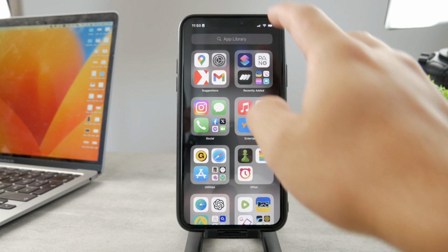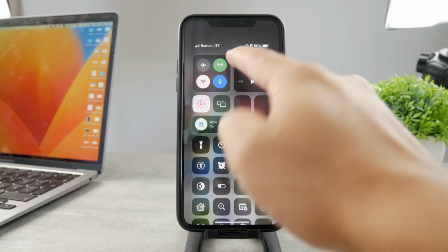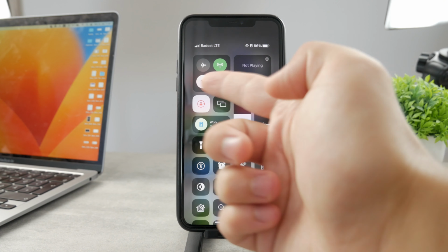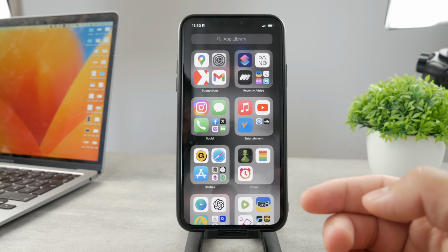What you can also do is to prefer using Wi-Fi over cellular data. Cellular data requires more battery power, so to save battery, switch to Wi-Fi instead, of course, if you have the option to.